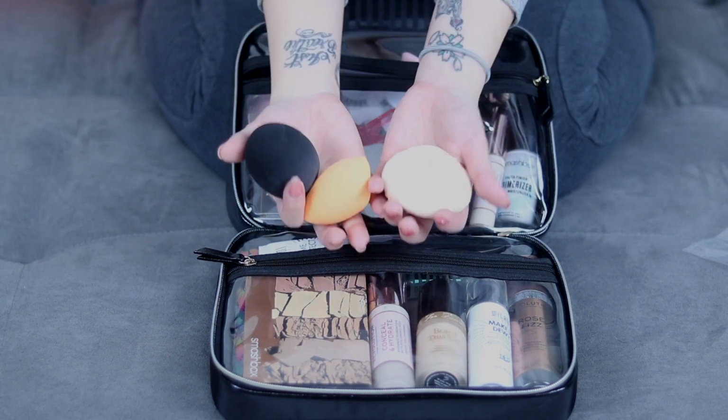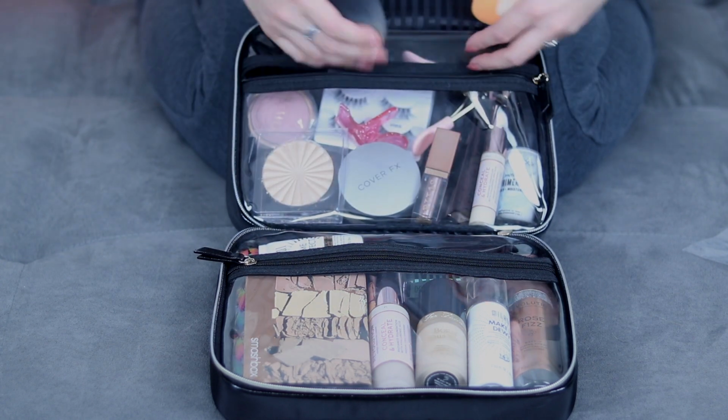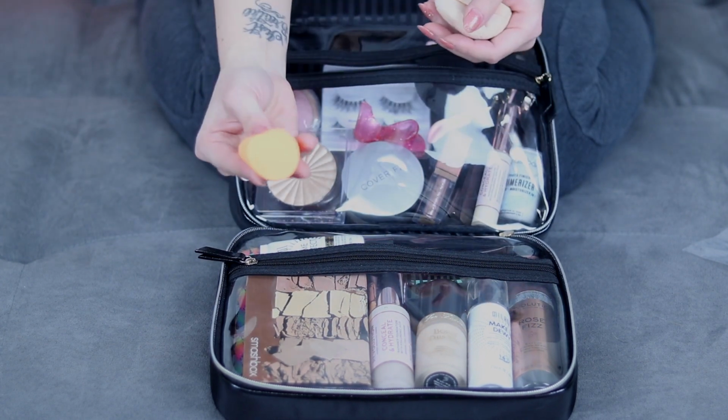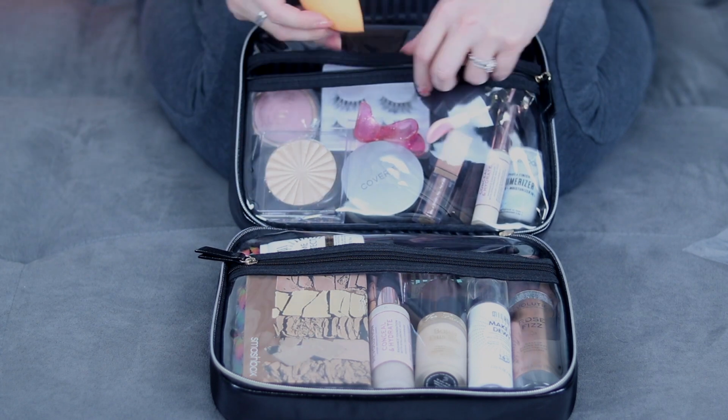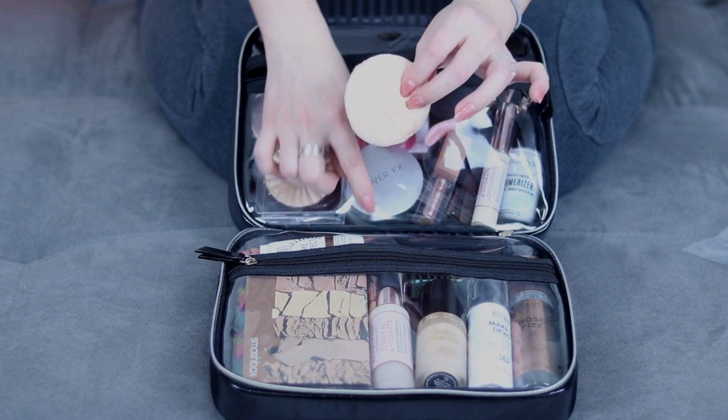Of course, I have to take my trusty sponges. I have my Juno & Co. Cloud Sponge here, and I also have a nice brand new Real Techniques sponge. I'm going to be taking my little powder puff here for any of the loose powder.